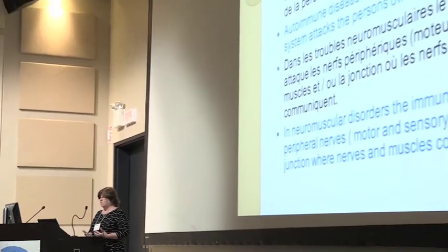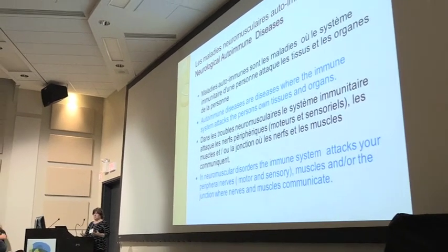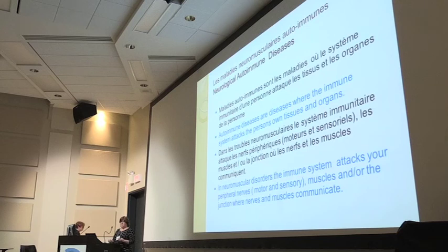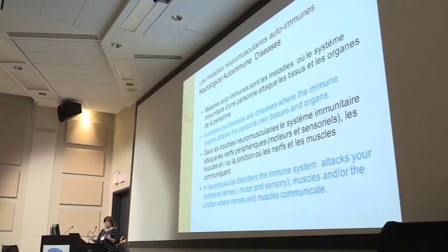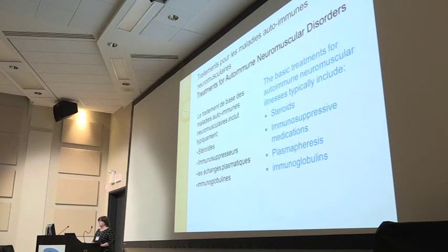So basically, they've already covered the autoimmune neurological diseases. An autoimmune disease is when the immune system goes awry and starts to attack parts of the body, and when you're talking about neuromuscular, that means your nerves. So that's your sensation, your ability to move, and your muscles. And also where the muscles and the nerves communicate together, as in some of the myasthenic patients.